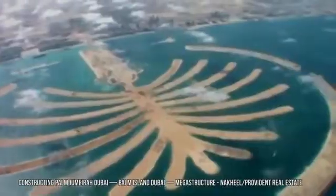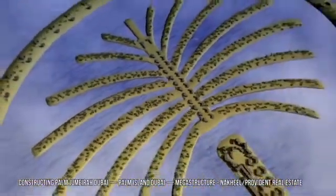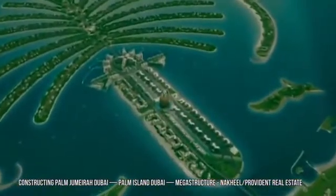Palm Jumeirah was an ambitious project launched by the government of Dubai in 2001. While it gets plenty of attention for its unique shape, it's made up of a trunk, crescent, and 16 fronds from a palm tree. Its absolutely massive size is often underestimated.